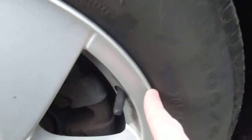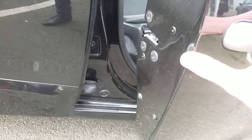No marks to the front wing. A couple of small marks on the edge of the alloy wheels. Tyres are on 3mm on this particular one. Wing mirror cover is fine, driver's door is fine, has got the edges been caught, so they need some stone chips.